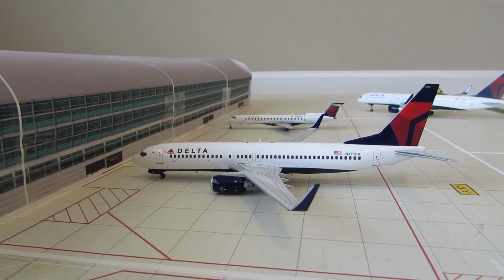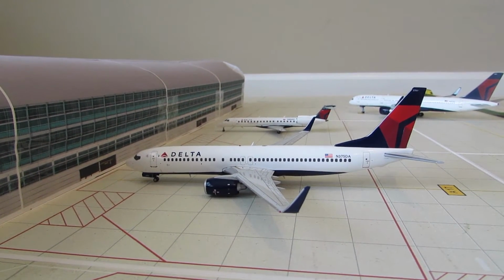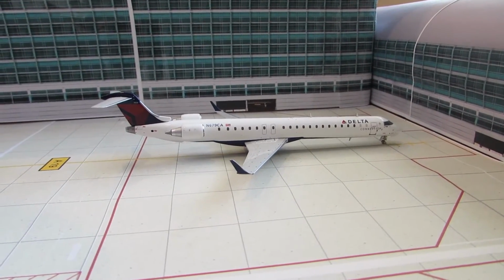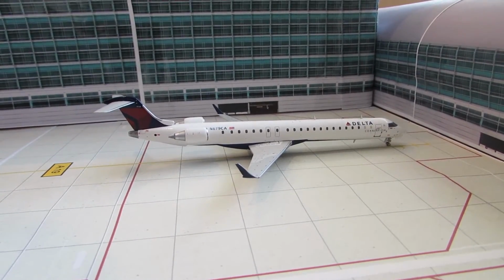Next up we have a Delta 737-800. He just arrived from Boston. He's going to do a turnaround flight out to New York JFK. Last but certainly not least, we have this Delta Connection CRJ 900. He's going to be pushing back shortly for Tampa.